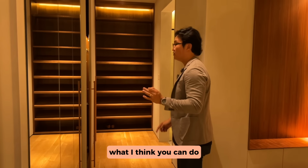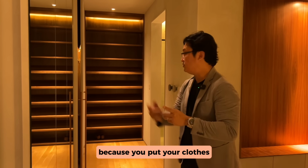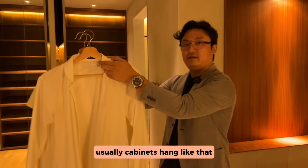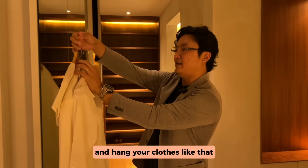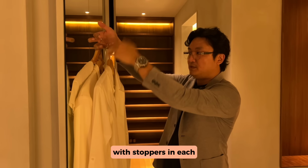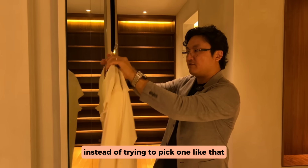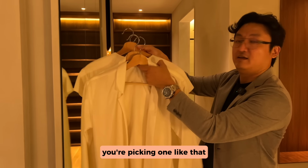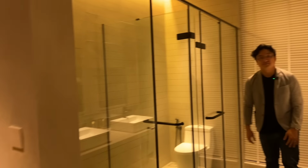What I think you can do, usually cabinets are about this depth because you put your clothes, you hold on there, I show you this. Usually cabinets hang like that. But when you have such a long walkway, you can do boutique style and hang your clothes like that. So when you do your rails, you can have a slanted rail like that with stoppers in each, and then your clothes can hang like that. So you can have full view of your clothes. Instead of trying to pick one like that, you're picking one like that for this kind of length. I would do that. And here's the bath.